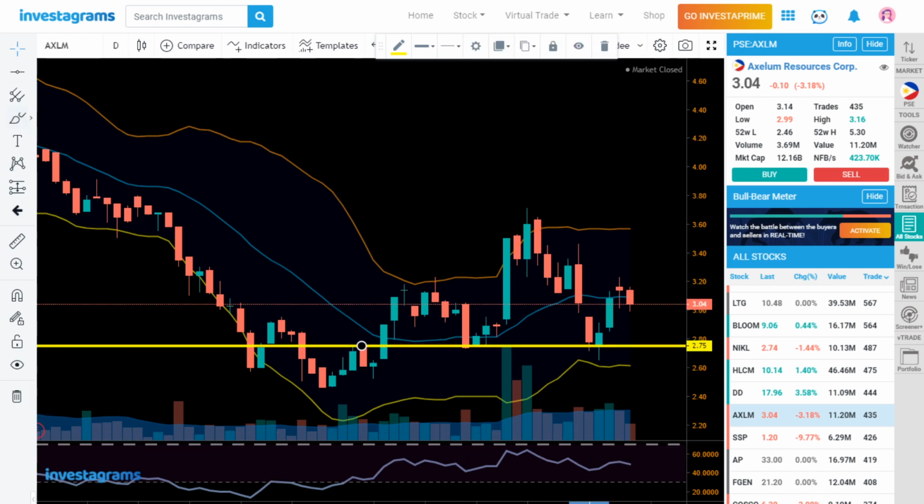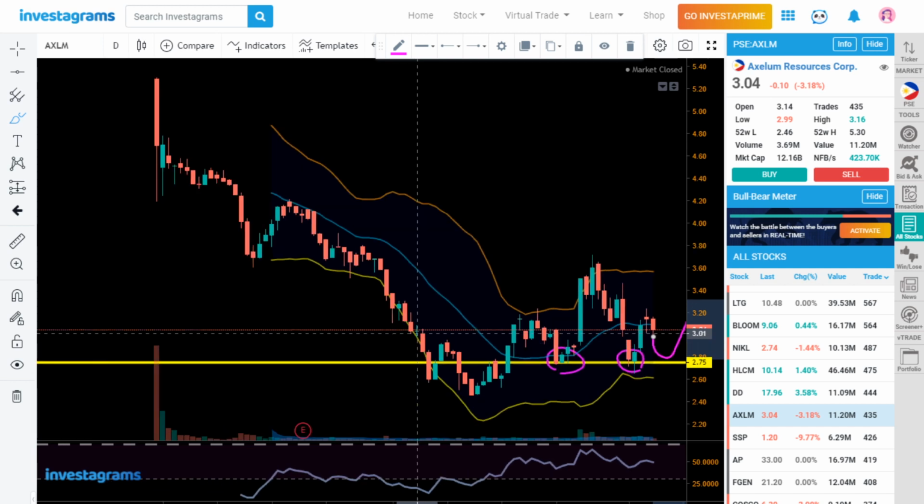There were two occasions when price was bouncing whenever it reaches that area. So it might just do something like this and then continue to move upwards. It will just touch the 2.75. Okay, so when it does that, and if you want to buy some more, then go ahead and add some more volume so that when it goes up, you already have enough.